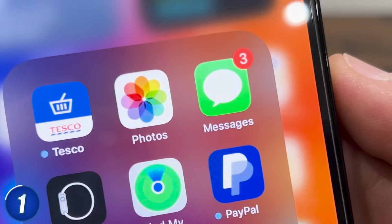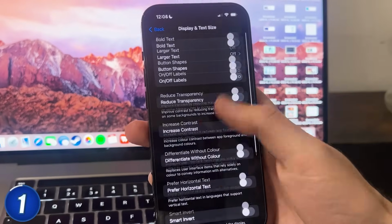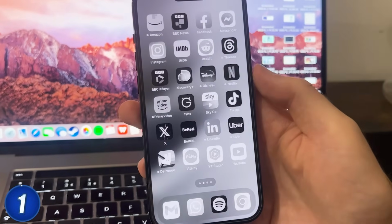What you can do to combat this is to simply go into your settings and switch to black and white mode. When you switch, you'll find that your phone is much less stimulating, and hopefully you'll find it much easier to put it down and focus on work.